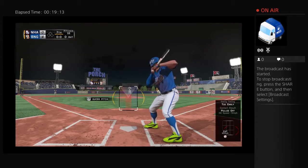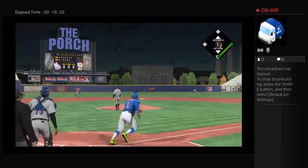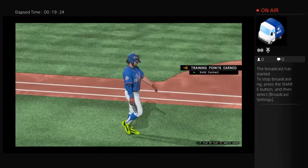Benny Dickerson steps into the box as the leadoff hitter here in the bottom of the 7th. Well, you know, he's been on base twice in this one already, so let's see if he can do it again. Bullet back up the middle, and he will run this one down. Moving.